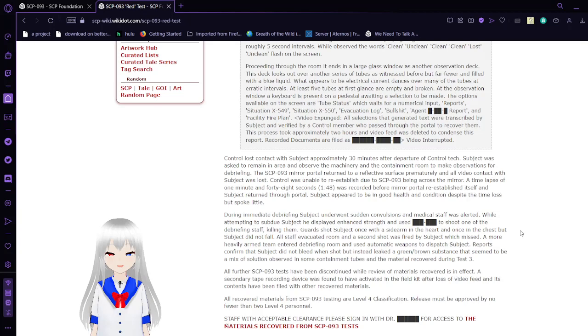Control lost contact with the subject approximately 30 minutes after departure of the control tech. So I was asked to remain in the area and observe the machinery and the containment room to make observations for debriefing. The SCP-93 mirror portal returned to a reflective surface prematurely and all video contact with subject was lost. Control was unable to reestablish contact due to SCP-93 being across the mirror. A time lapse of 1 minute and 48 seconds was required before the mirror portal reestablished itself and subject returned to the portal. Subject appeared to be in good health and condition despite the time lost, but spoke little.